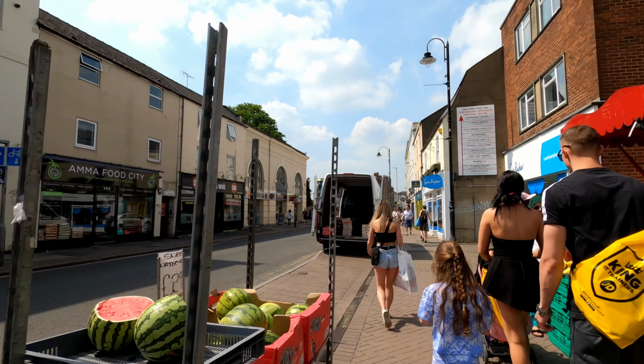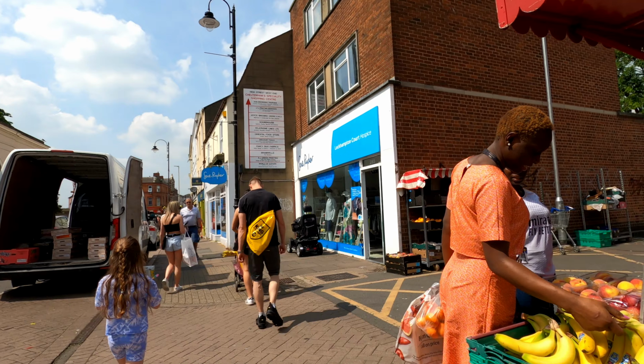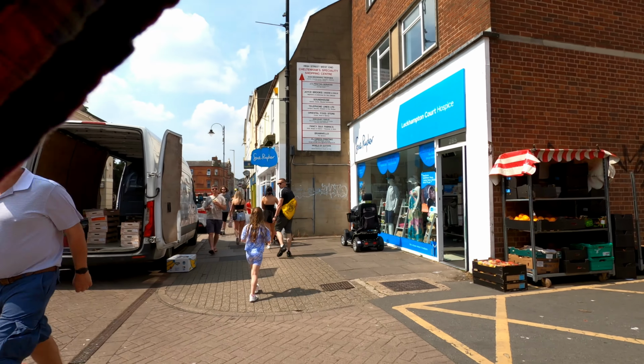For me here it's all about the colour. We've all seen fruit and veg markets before, so I'm thinking how can I incorporate people's clothing and the fruit and the colours of the stall to capture some little details of life.